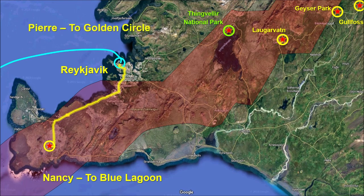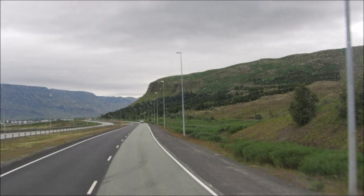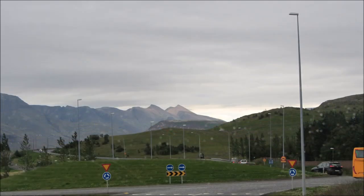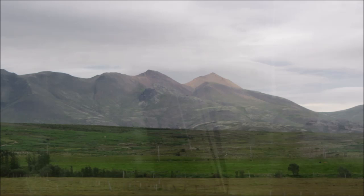The Golden Circle tour started in a cold rainy drizzle on the drive northeast to Thingvellir National Park. The guide gave us a piece of neat information. The landscape, which shows sharp hills and mountains, is recent. Any flat-topped hills are older, from before the last glaciation period.